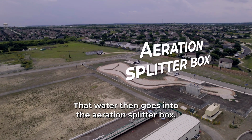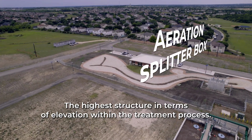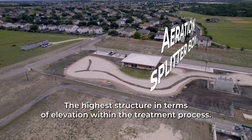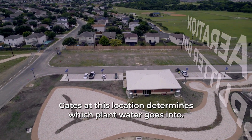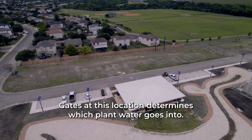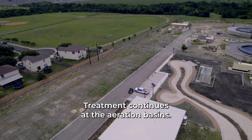That water then goes into the aeration splitter box, the highest structure in terms of elevation within the treatment process. Based on the flow at this location, it determines which plant the water goes into. Treatment continues at the aeration basins.